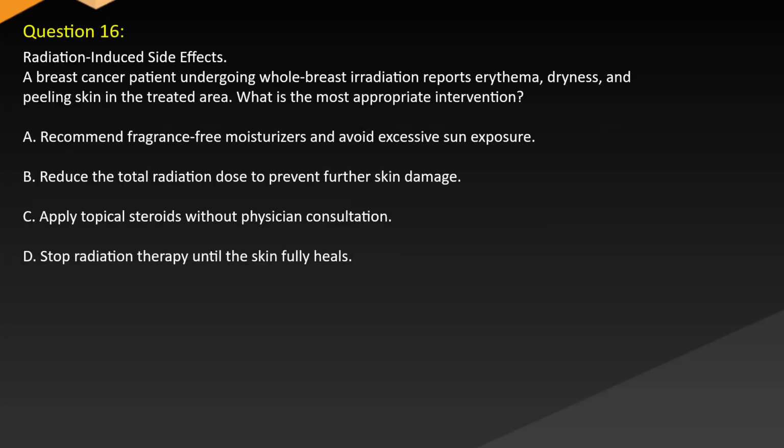Question 16. Radiation-induced side effects. A breast cancer patient undergoing whole breast irradiation reports erythema, dryness, and peeling skin in the treated area. What is the most appropriate intervention? A. Recommend fragrance-free moisturizers and avoid excessive sun exposure. B. Reduce the total radiation dose to prevent further skin damage. C. Apply topical steroids without physician consultation. D. Stop radiation therapy until the skin fully heals.